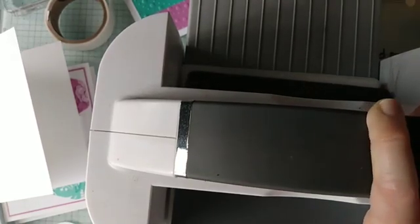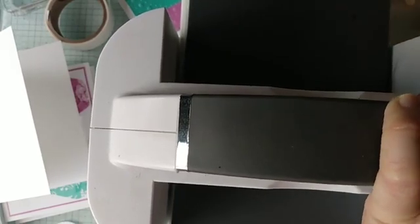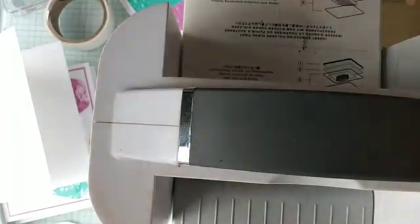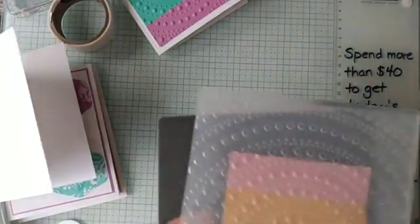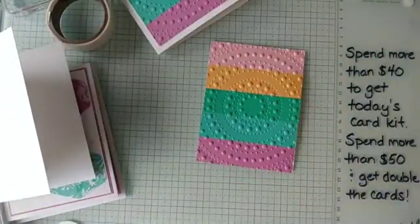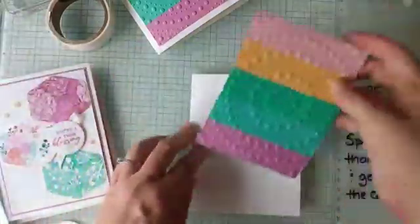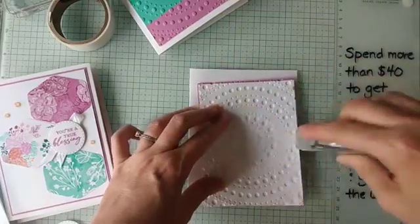Now, since you do have 2 layers of cardstock here, it might run through just a little bit harder than if you were just doing 1 piece of paper, but it does still go through. And what you end up with is a really fun embossed piece of all sorts of colors for your card. So now I'm going to adhere that to my card base.